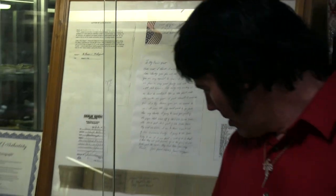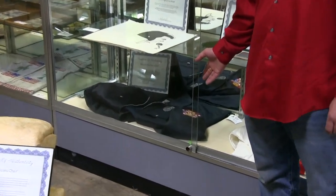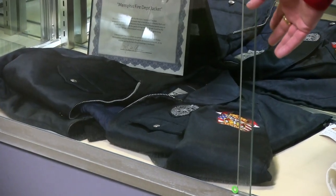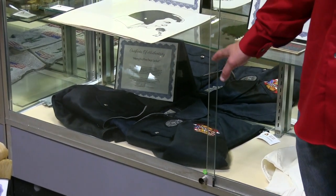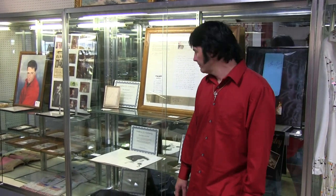Right down here in the bottom of the showcase today, we've got a Memphis, Tennessee Fire Department jacket. This particular jacket is from the Memphis, Tennessee Fire Department on Elvis Presley Boulevard, and that is the actual fire department that responded the day that Elvis passed away on August 16th, 1977.